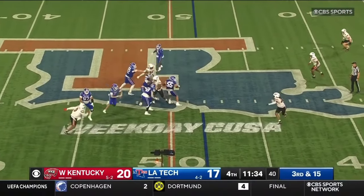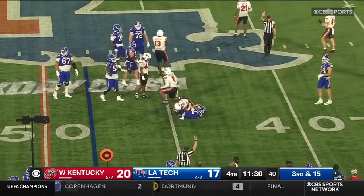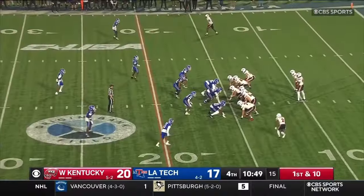Baker's got to air this one out. He's going to tuck it and run forward. Get past the 45-yard line, but 4th and long on the way. Machiavelli, pec injury.